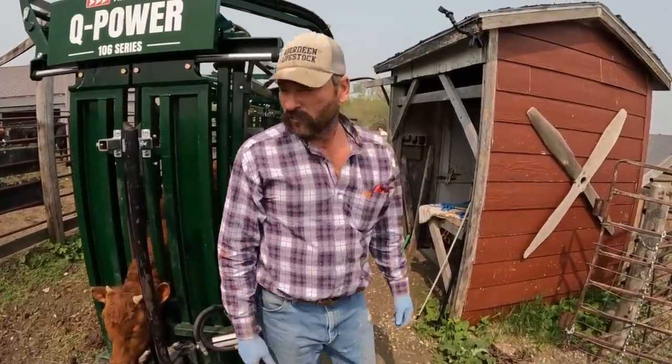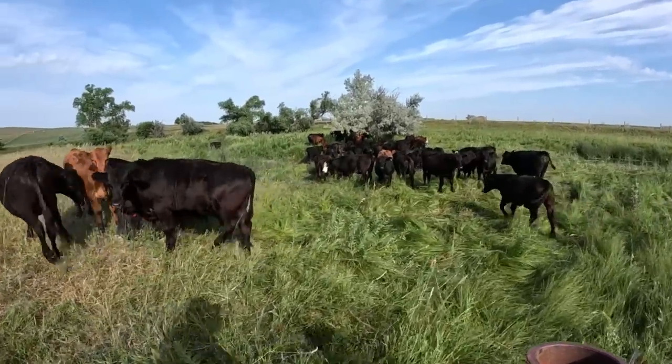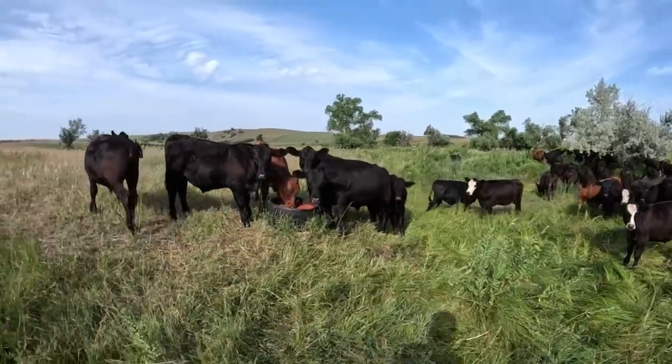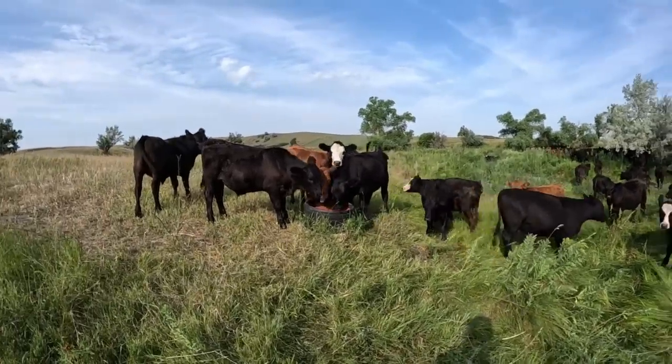Everyone's worked, so it looks like they're all here and everybody's doing good. There's a couple of cloudy eyes or blue eyes, but they're dry, so that means they've got over it. So yeah, they look really good today. I'm happy they're doing as well as they are.